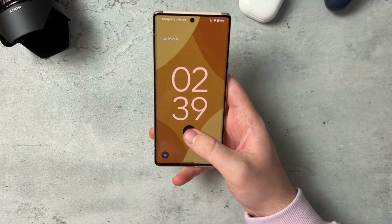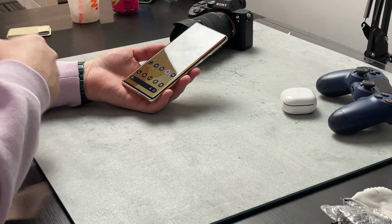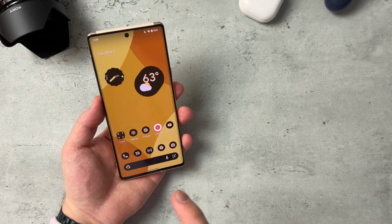But before I do begin, I want to quickly talk about the wallpaper you see right here on the Pixel 6 Pro. I am using a wallpaper that I created, and this is a wallpaper pack called Dots.